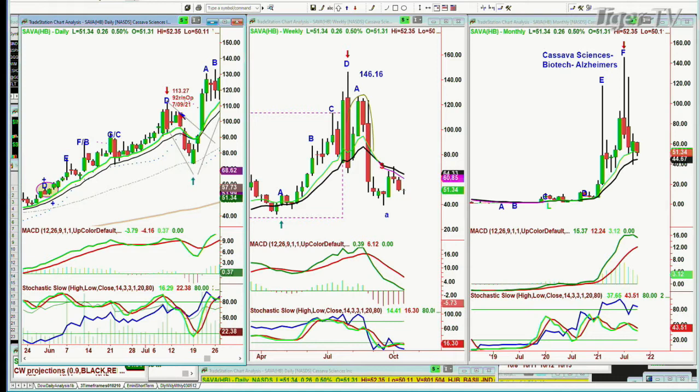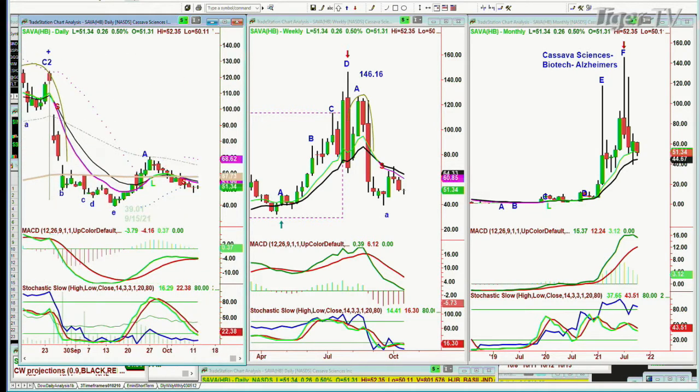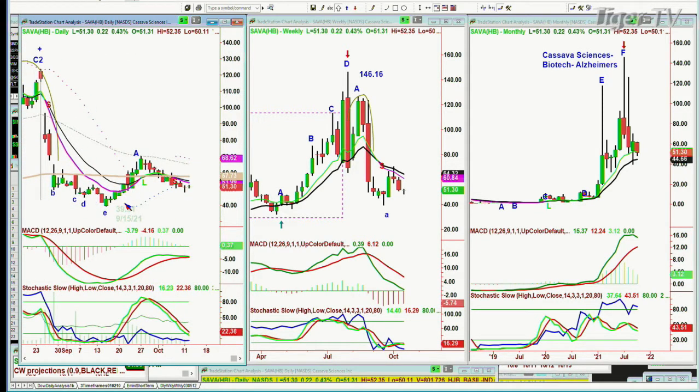I mean, that is 113 to 69, and that took 6 sessions. This is one of the longest digestive phases it has had without taking out a left side low. It did it before, but that was about 18 sessions. But it went to a new low.